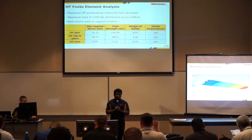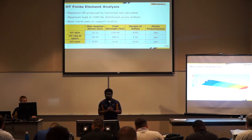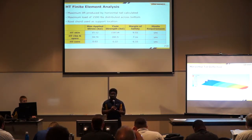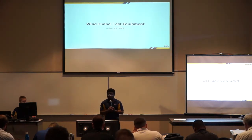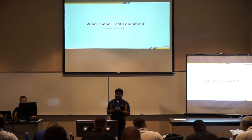The secondary screen shows the deformation of this tail under this loading. The max deformation occurs at the tail end of the tip, and this is 0.34 inches, which is not significant. Next, I would like to introduce Alexander Benz, who will be going over wind tunnel test equipment.